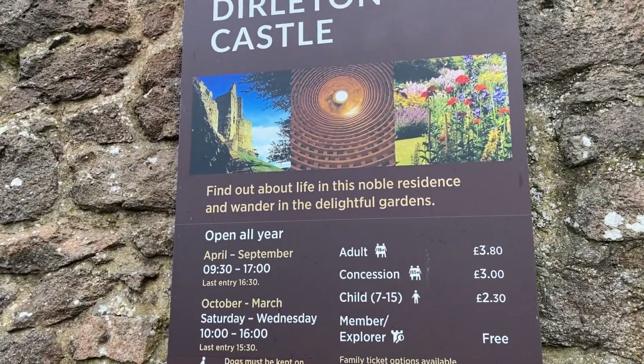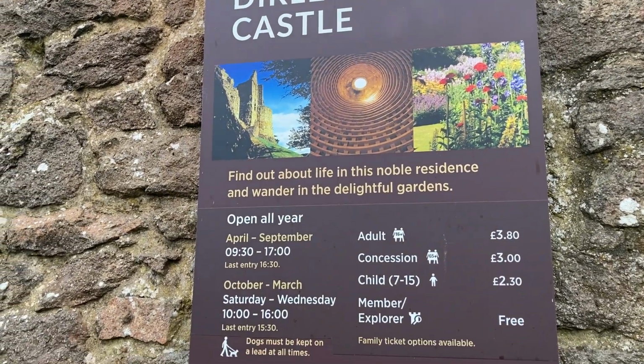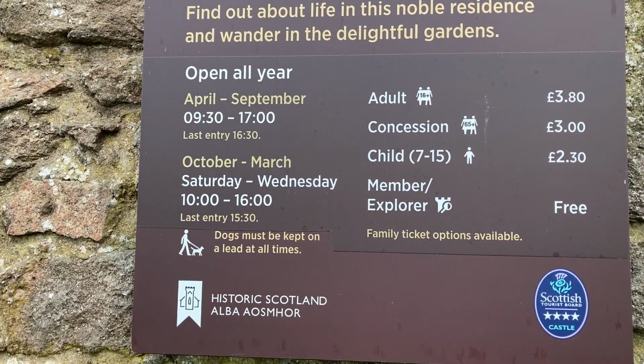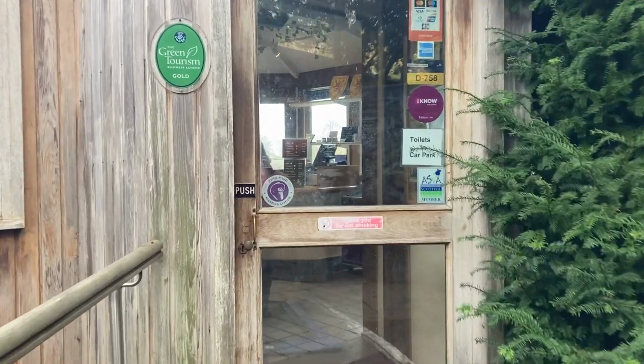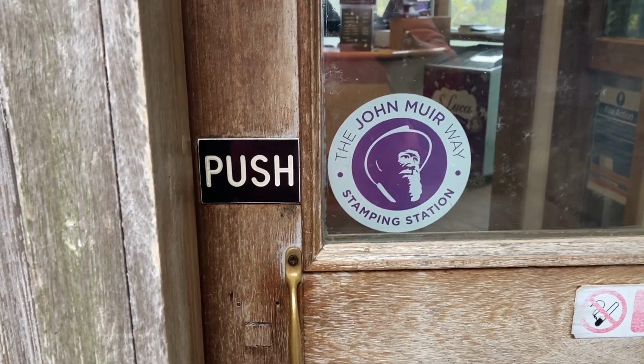And so they've also got the gardens. It looks like a dovecote, the castle, and yeah, so those are the opening times. So let's head through this way. Oh, it's also the stamping station for the John Muir Way. Yes, that's me in the gardens. I've got this garden here. I think there's one on the other side of the fence, so I think I might just start through there.